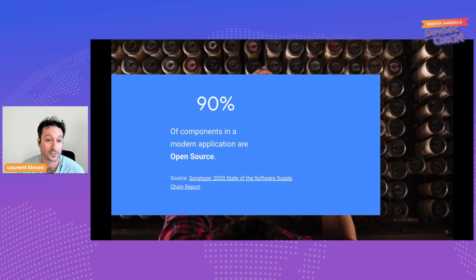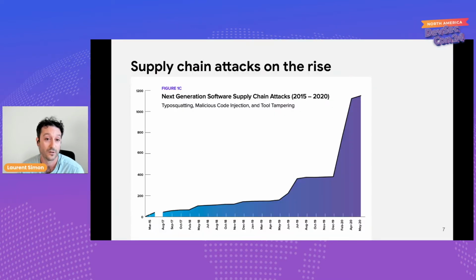All right, so as most of you may know, most of the third-party dependencies in modern software come from open source, around 90% of them, and several critical pieces of software we use every day in production, such as Kubernetes or OpenSSL, come from open source. However, supply chain attacks are on the rise, and attackers are realizing that it's much easier to attack the supply chain than it is to find bugs in the actual software. And over the past 2 years, we've seen a significant rise in these attacks, as illustrated in this slide here.